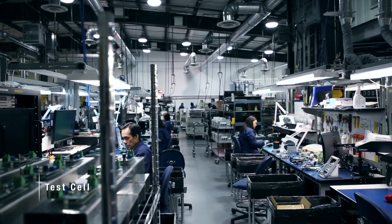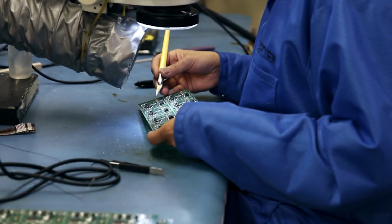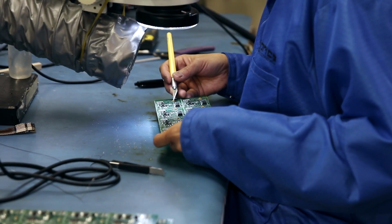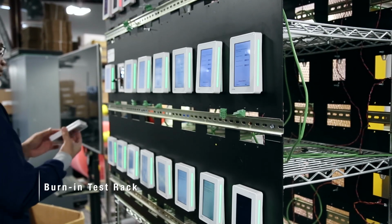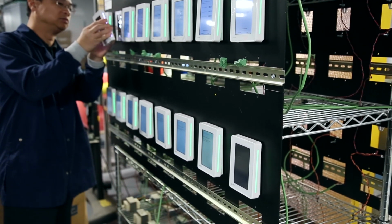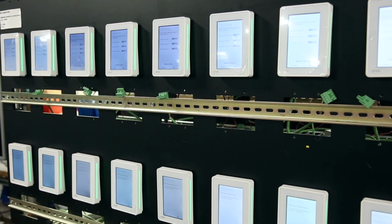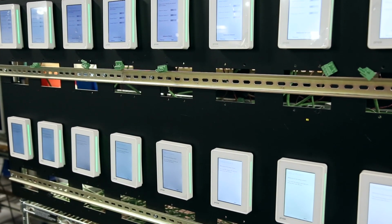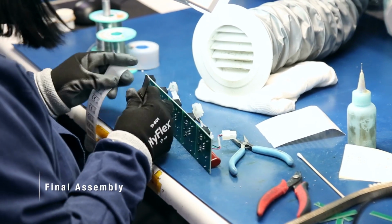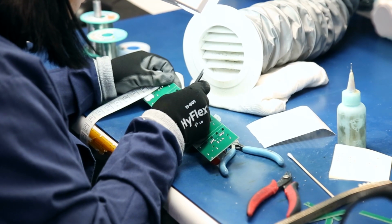All boards are then delivered to the test cell, where certified Price Electronics technicians program and test thousands of products per day. Units requiring further testing and verification go to the burn-in test rack and are cycled for 48 hours at full load and then retested to ensure uncompromised performance. Final assembly is the last stop, where labels, heat sinks, and enclosures are all included.